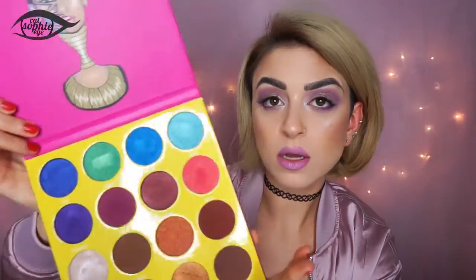These eyeshadows on top are pretty frosty and metallic, which I love. I might compare this to a Makeup Geek foiled shadow, but they're stiffer. But anyway, these are so pigmented. They blend so well. The mattes blend really well. Neutrals on the bottom are more of the warm variety, and that's kind of my thing. I like warm neutrals and I like cool toned pops of color. So I really like what you get in here.